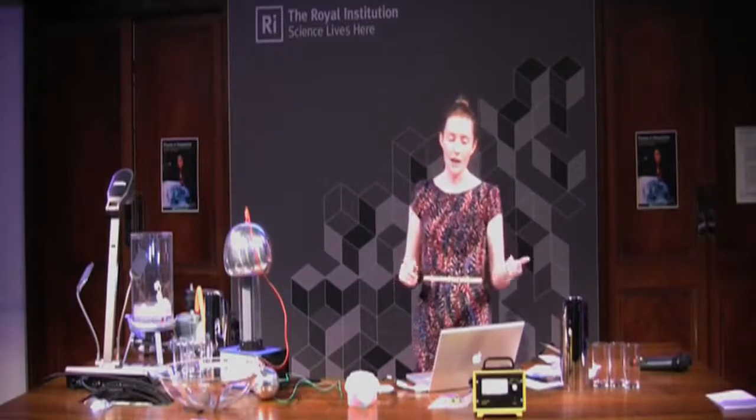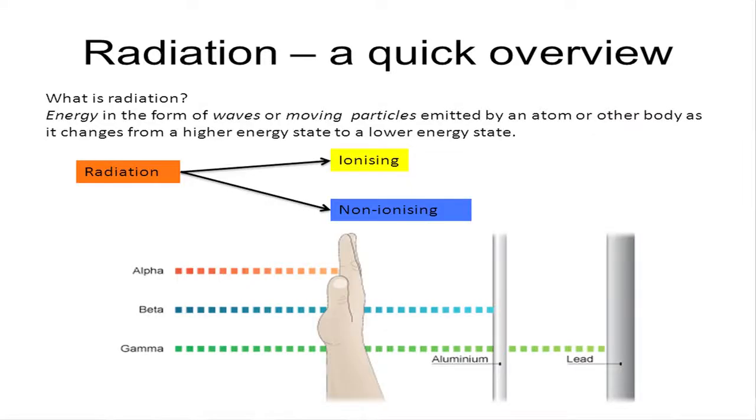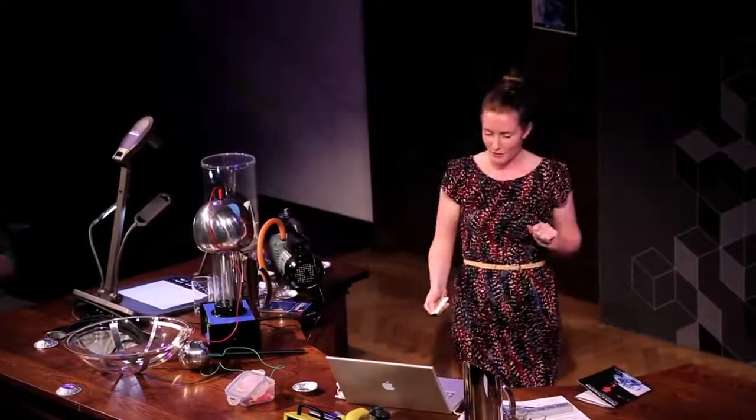So what is radiation? It's energy in the form of moving particles or waves emitted by an atom or another body as it changes from one energy state to another. That's the official definition. And you can have two sort of main types of radiation, which are ionizing or non-ionizing. Now, ionizing radiation is the stuff that does us damage. And there's three sort of types which you're probably familiar with, called alpha, beta, and gamma radiation. Just to remind you, alpha radiation won't go through your hand, beta radiation will go through a piece of aluminium, and gamma radiation is penetrating and won't go through a big piece of lead. So there you go, you've been reminded of what radiation is.